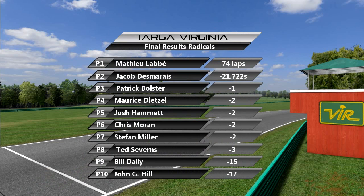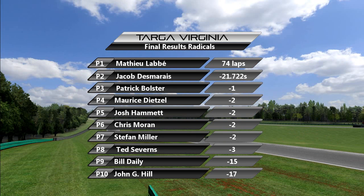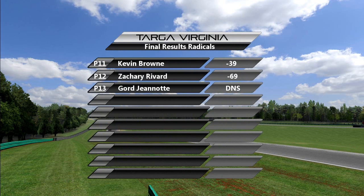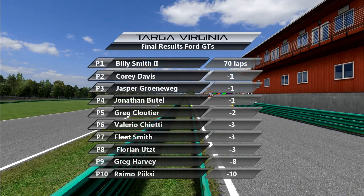But Matthew Labbe wins the race, followed 21 seconds behind by Jacob Dimmery. Patrick Bolster comes third after Dietzel's incident, and Dietzel still managed to bring the car home in fourth. Josh Hammett was fifth, Moran sixth, Stefan Miller seventh, Ted Sevens was eighth, and back down the field then is Kevin Brown after a huge lap. And then, how different would the race have been if he'd have started.